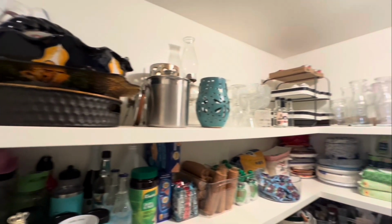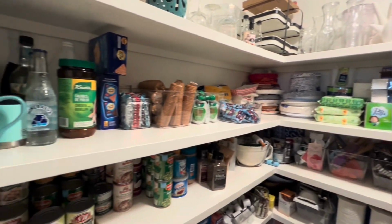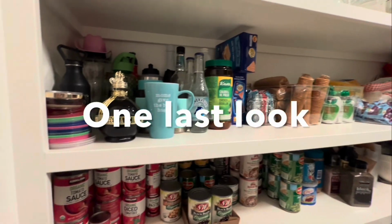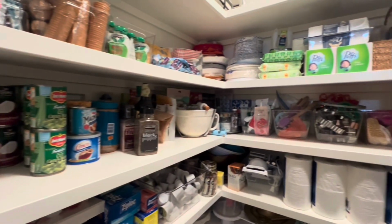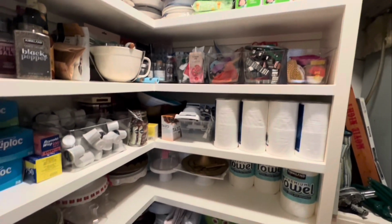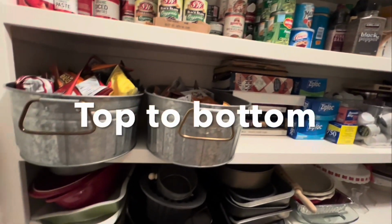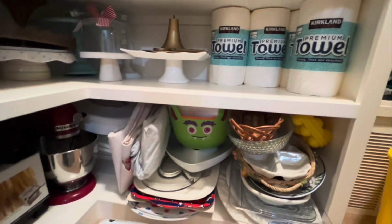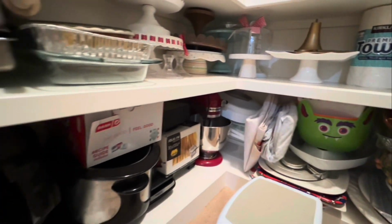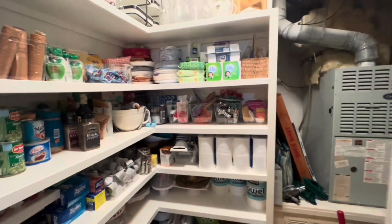So, left to right, down, down, down. I like it when everything's together. The paper products are together, the coffee's together, the baking pans are together, the cake trays are together, the serving platters are together. Now I have a surprise for you.